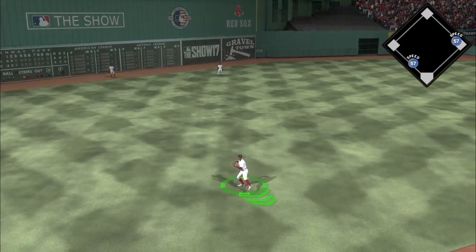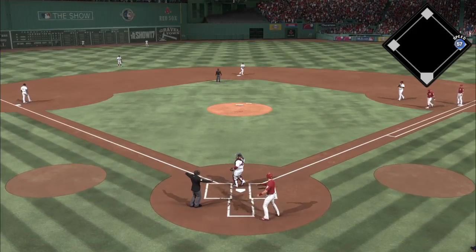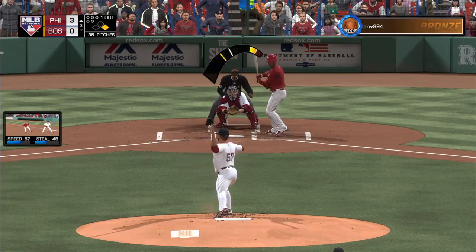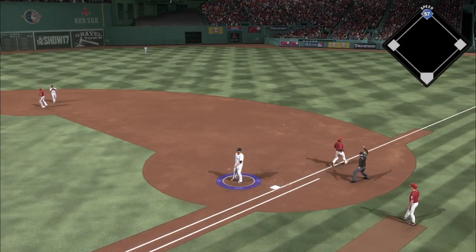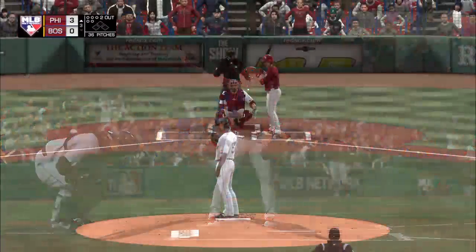And the play is made, but this should be good enough for an RBI as the runner from third tags up, and he'll make it in to score. It's a sac fly and an RBI, and it's now a 3-0 ball game. Chopped weakly to the left. And indeed, no look at second. He'll go straight to first and take the sure out.